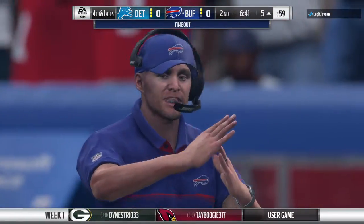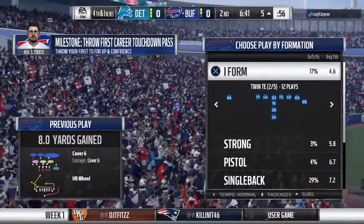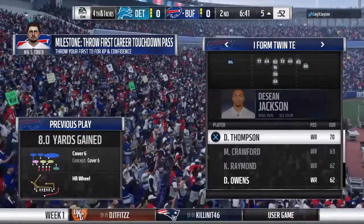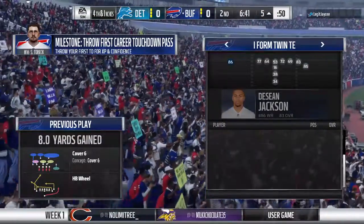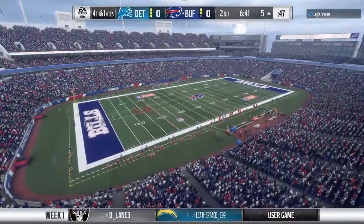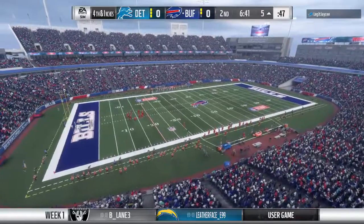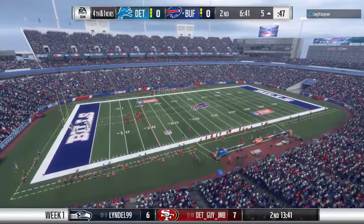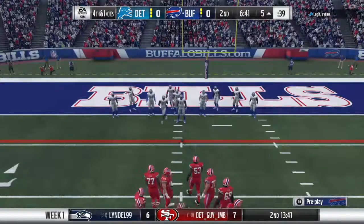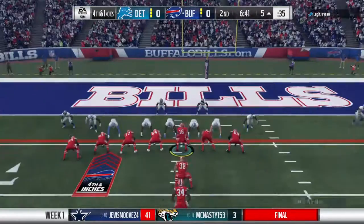Now on 4th and inches, they're going to want to talk this over. We get a timeout. They'll have 2 remaining as we step aside here in this 2nd quarter. They've already gone for it and made it once on this opening drive. They're going to try it again on 4th down.